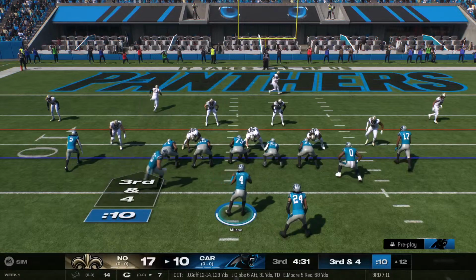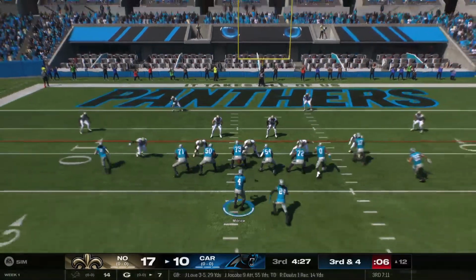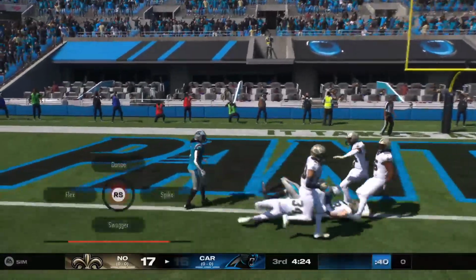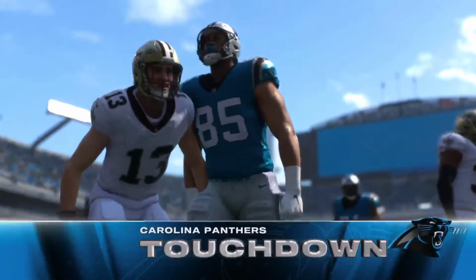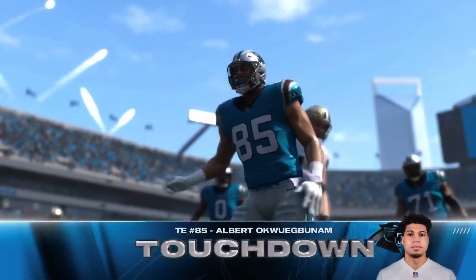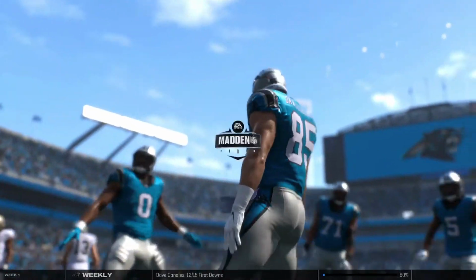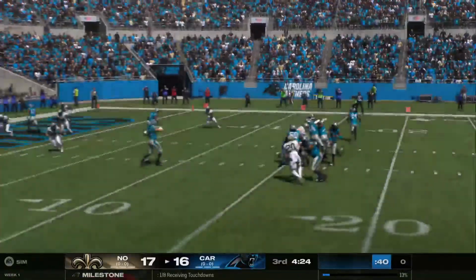They'll send the big tight end in motion right. They'll stick with the passing game as he looks to throw. Pass taken in by his big tight end. And he will take it across for a Panthers touchdown. Albert O, a 12-yard touchdown grab. And the Panthers are an extra point away from drawing level.